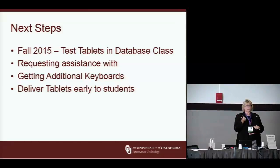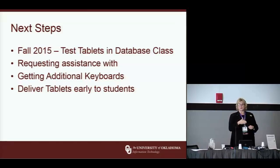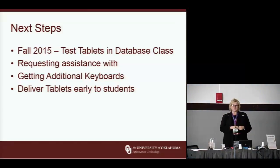Delivery of tablets early to the students, so we want to make sure we get those to the students before school starts. They will get these probably 2 weeks before class starts in August, and they'll have the ability to make sure everything's been downloaded, everything's available, any installs that they want to do previously, or any additional installs they want to do, they can do those as well.